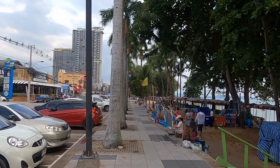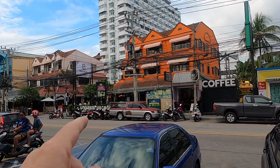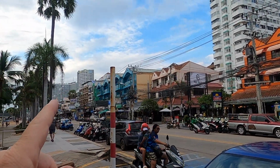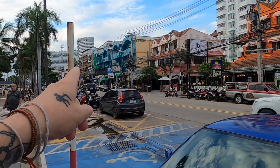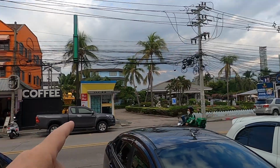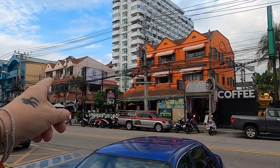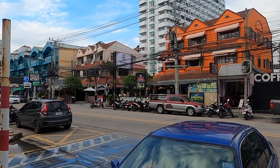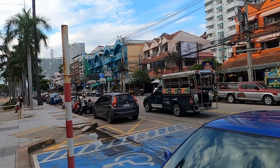Lots of bars and restaurants. So this street here is probably the biggest street for bars in this area. Now if you go down there, every soy, right over there is soy 7. There's no names of the soy, but soy 8 is over there. The soy between soy 7 and soy 8 is a dead end. It's got the Poo Beach Resort and Spa Hotel at the very end, but it's a private road and there's bars and clubs down that way. But every soy down here has bars and places to drink.